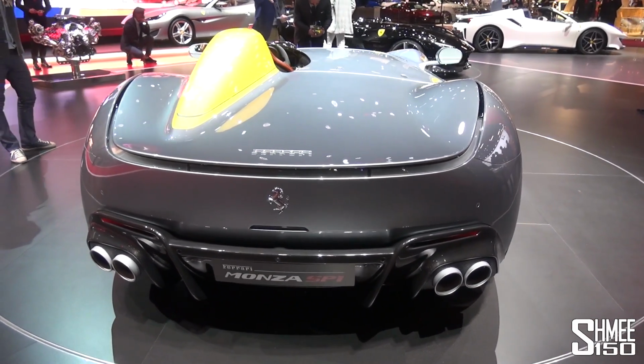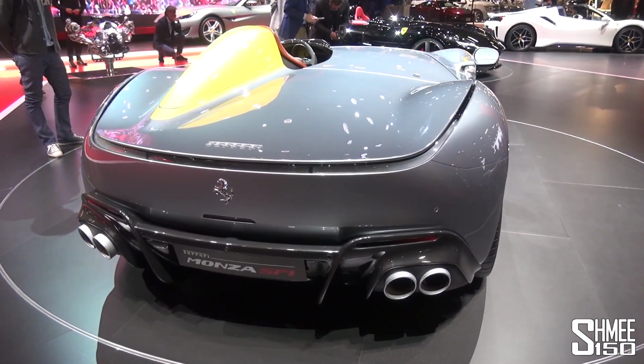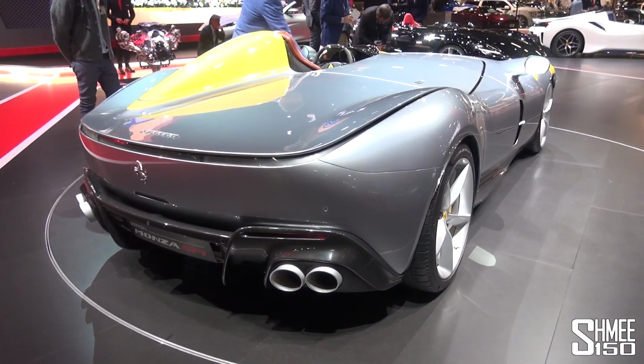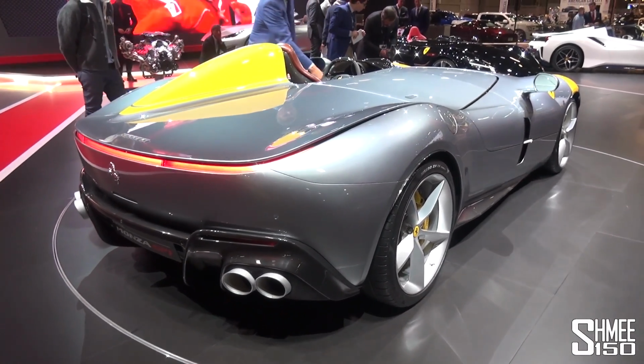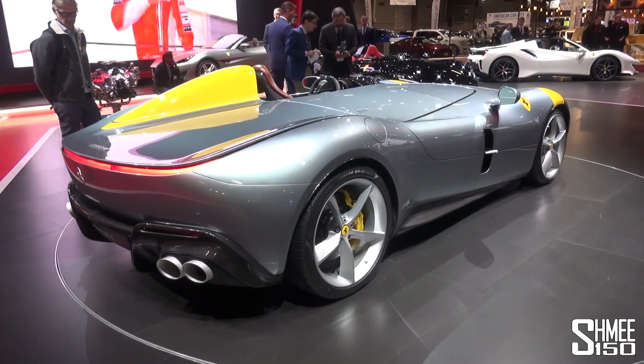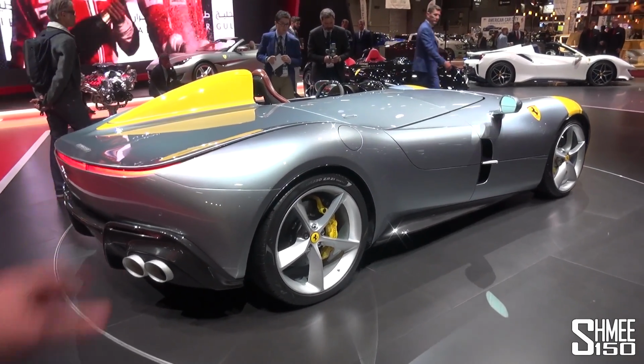Now let's take a look at this as it spins around. The design is elegant, smart, unique, distinct. You'll notice a lot of the shapes are very smooth. There's one natural curve that runs over the entire length of the body of the car. It's got that elongated front end. We have just the single opening.